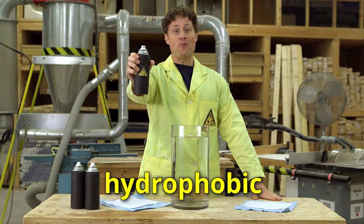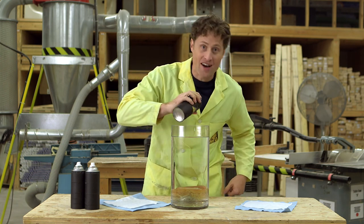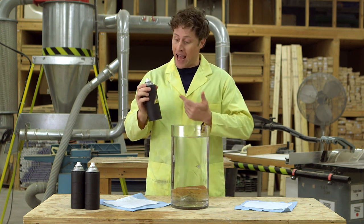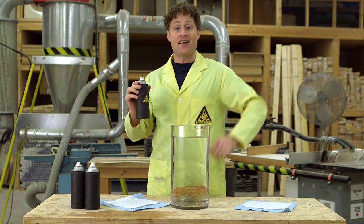This is hydrophobic coating. Hydrophobic literally means afraid of water, but it's not actually afraid of water. The chemistry of a hydrophobic coating prevents water molecules from penetrating anything you spray it on. You can get this stuff at the hardware store, and if you want, be science maximites and get an adult and think of the coolest thing you could spray with hydrophobic coating.